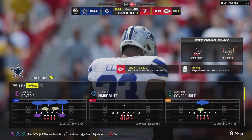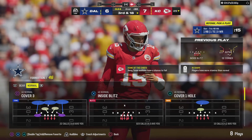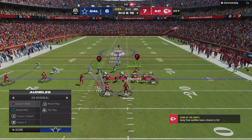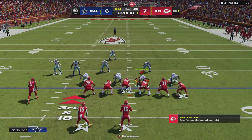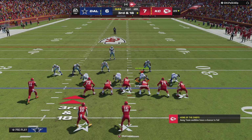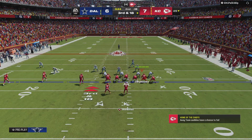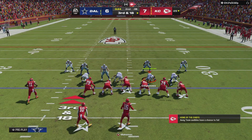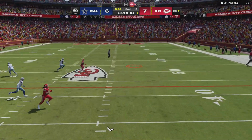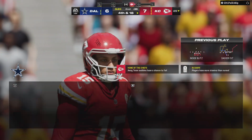And this drive is almost over before it began thanks to a great defensive effort. Sack on 1st down, followed by an incompletion. One more good rep, and they get off the field. An incomplete pass on that last play, and that means they'll need to come up with something here on 3rd down. Shotgun snap to Mahomes. Oh, that is incomplete. And they're not going to go quietly into this halftime break.